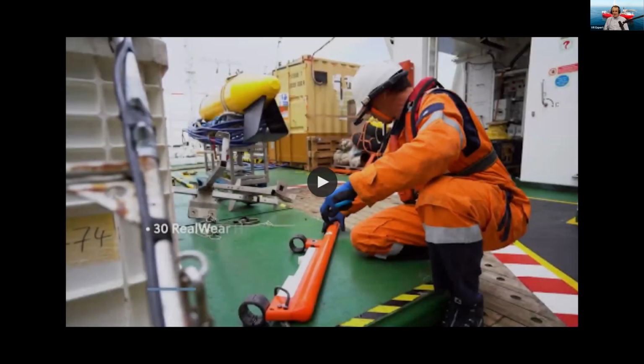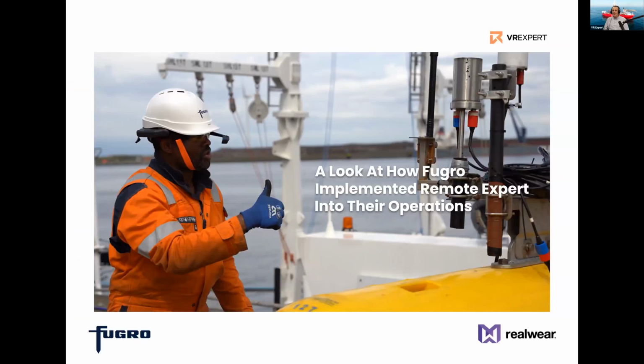Okay, so we're very happy to have Duncan Allen from Fugro here today. Duncan, could you start off by giving a short introduction of what Fugro does as a company and what your role is within the company?